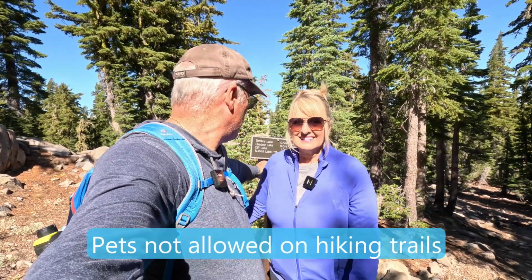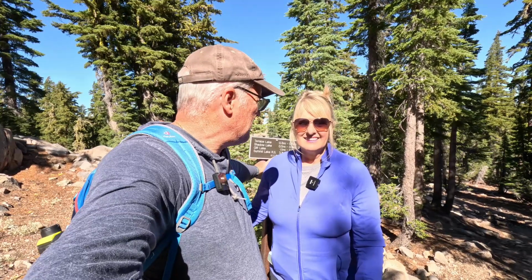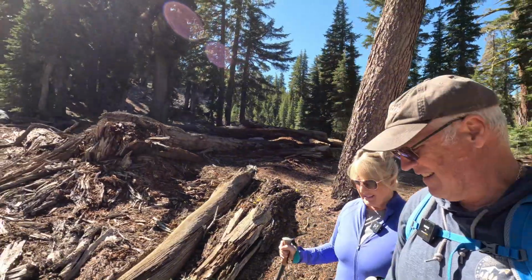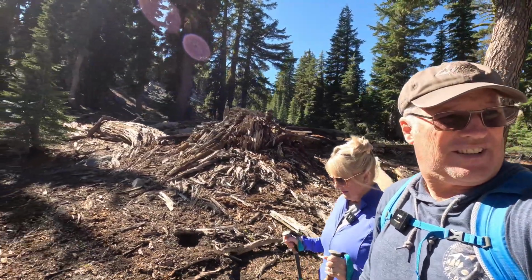We're going to hit at least the first 2 lakes. We're going to talk about Cliff Lake. Just depends on time, how quick we can do it. But here we go. It definitely seems like you'd see wildlife out here. It's beautiful out here.